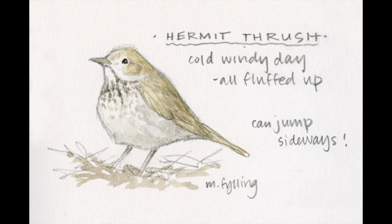Isn't this amazing? One of the things that I love about it is that Marnie has included details about the things that she sees. That's one of the amazing things about drawing birds, because you can see so many new details. Notice how Marnie saw that it was a cold, windy day because the bird was all fluffed up, and she noticed that the bird can jump sideways.